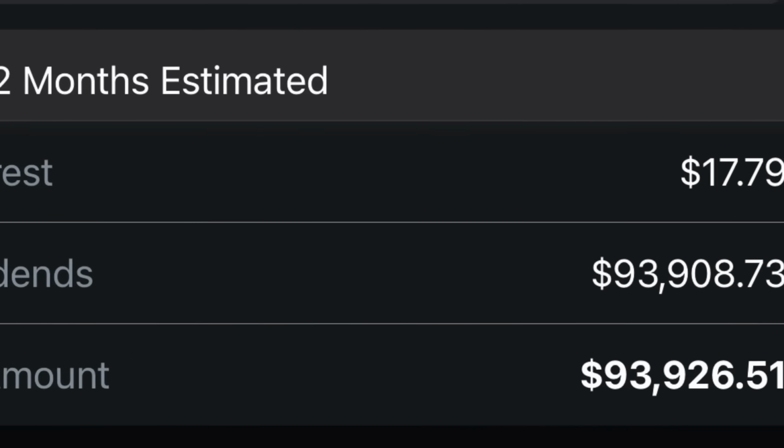So instead of the usual doom and gloom, let's talk about this. How to make $100 a day with dividends starting from $0, the easy way, coming from someone who's done exactly that. In fact, my dividend portfolio currently makes just over $90,000 a year, and the strategies for getting there were rather simple.